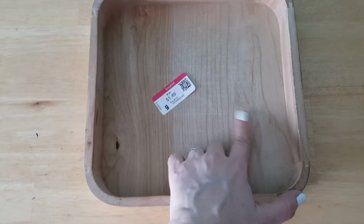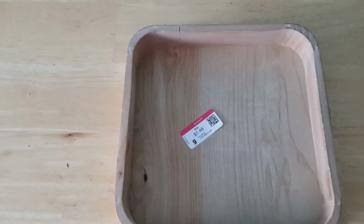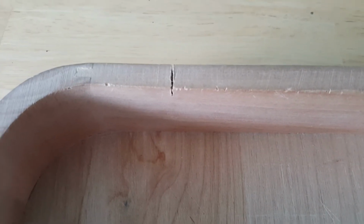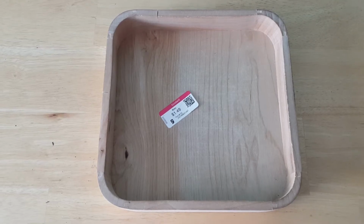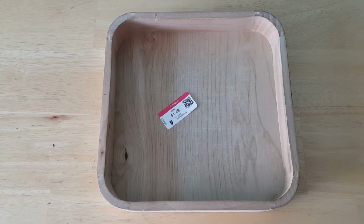So there are a couple of things wrong with this. There's all kinds of scratch marks on the inside, which may or may not be coming through on camera. I've also got this, which is basically just like a slice through the wood, kind of a bummer, but I should be able to wood fill that. And also it's just kind of dingy right now, so it does need a good cleaning and then a good sanding, and I'm gonna put some paint on this.